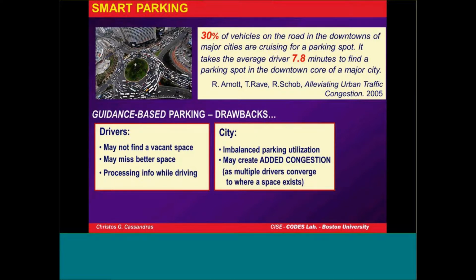So from the city standpoint, you have an imbalanced parking utilization, and in fact, any kind of so-called smart parking today that guides you towards an area where there might be good parking, in fact, can add congestion. Because imagine if about 50, 60 drivers are all told that there's a couple of parking spaces in this area, then they all converge there, and you create a bigger congestion problem.